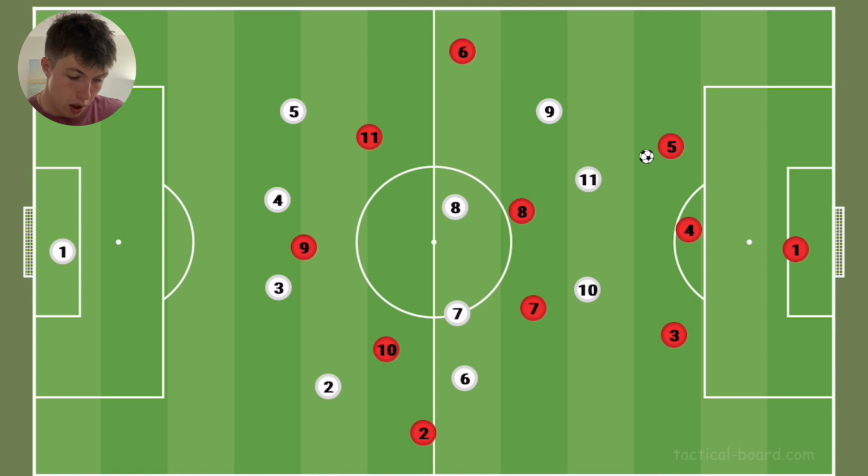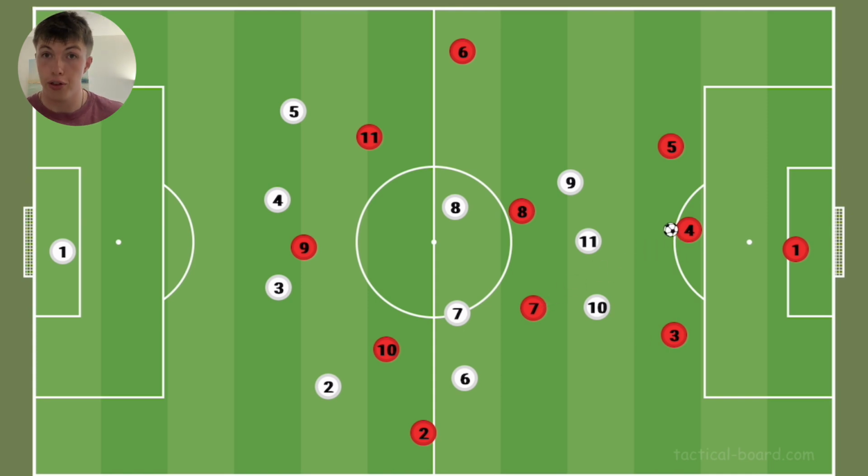This then created a very, very narrow front 3 press. And the purpose of this was to block off the passing lanes into this midfield 2. So no matter what, they couldn't play through. And this basically negated the 3-2 build-up that Bristol City like to use to build out from the back. That was very, very clever from Chris Wilder. He set his side up in this way to negate the way that Bristol City like to play.